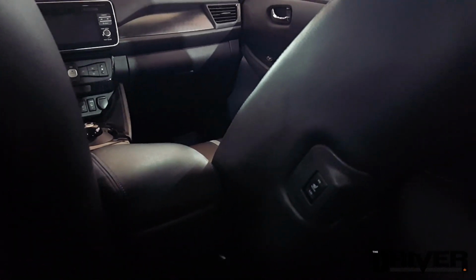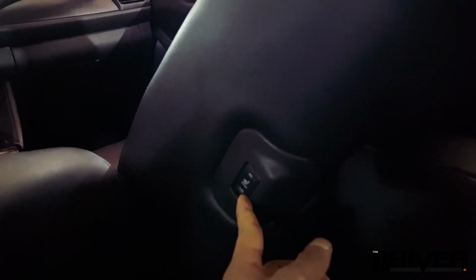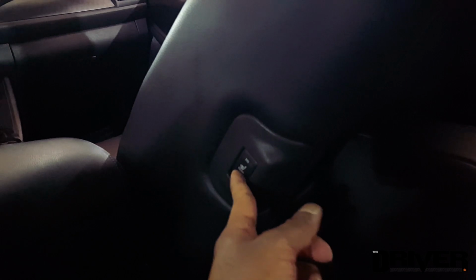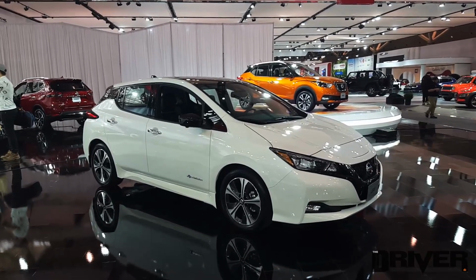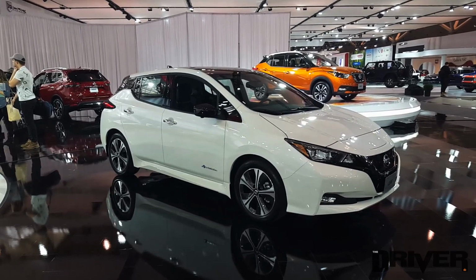There's no rear air conditioning vents, but then again, this is a small car, so I'm not exactly expecting that. I was just hoping that it's an electric, so it might have a bit more premium features than the standard gasoline vehicles that Nissan has. But you do have rear heated seats, which is actually uniquely, the buttons are uniquely positioned on the front seat itself. Haven't seen that before. The Nissan Leaf is estimated to give you around 242 kilometers per full charge, which is actually really decent for a vehicle of this size.